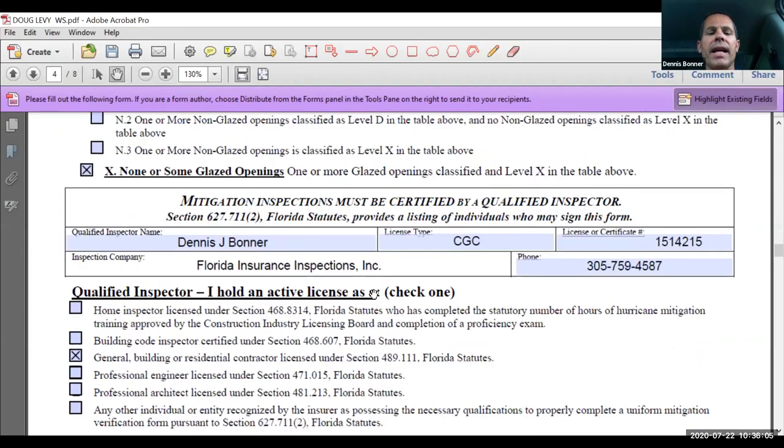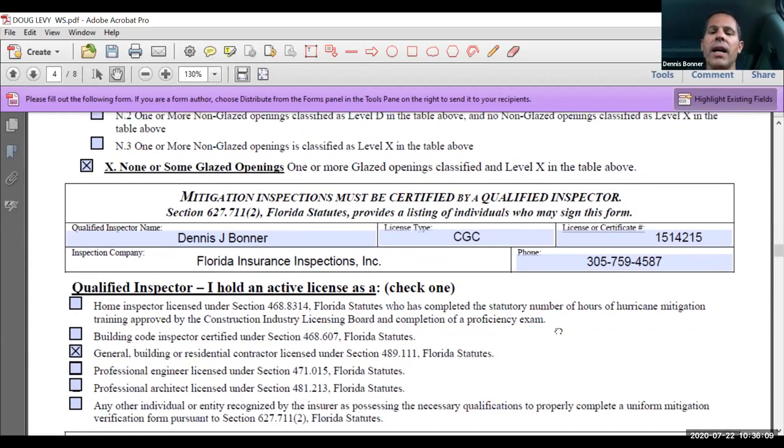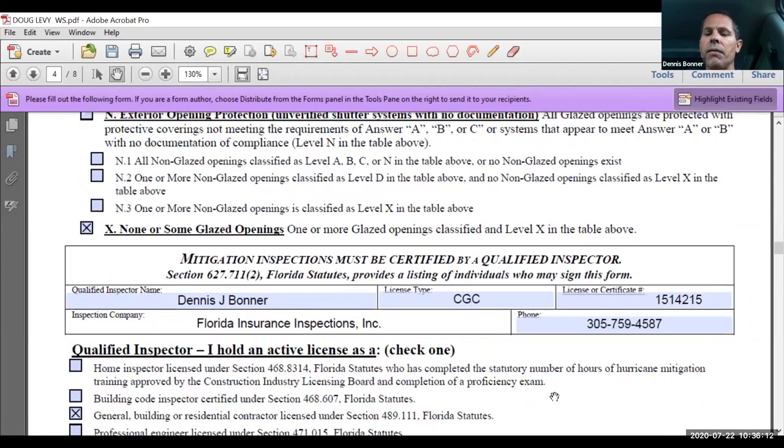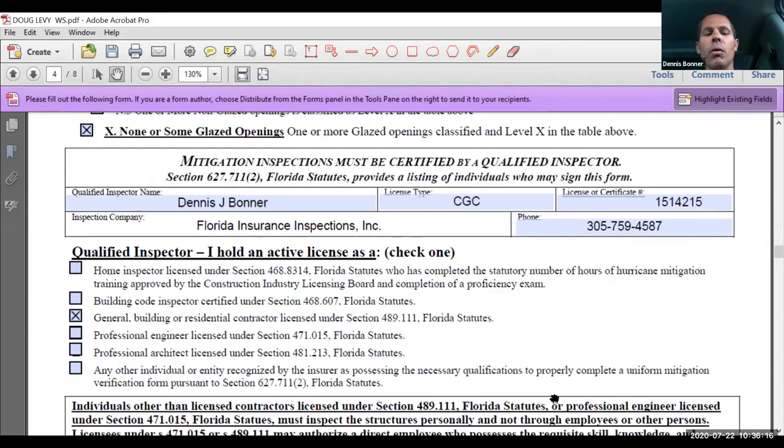Now, real quick, this last section, this is where you put your name, your company number, your license type. This one has my license as my certified general contractor. You would put your home inspector information here, click on which one it is.